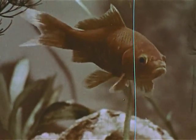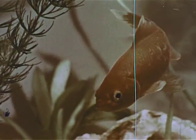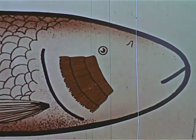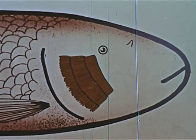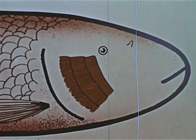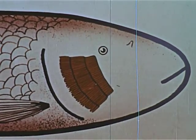Water usually contains invisible bubbles of oxygen called free oxygen. Fish breathe free oxygen with a pair of organs called gills, which are located inside the body. The gills look like several rows of bright red combs, but are really hundreds of small blood vessels covered with thin layers of skin.